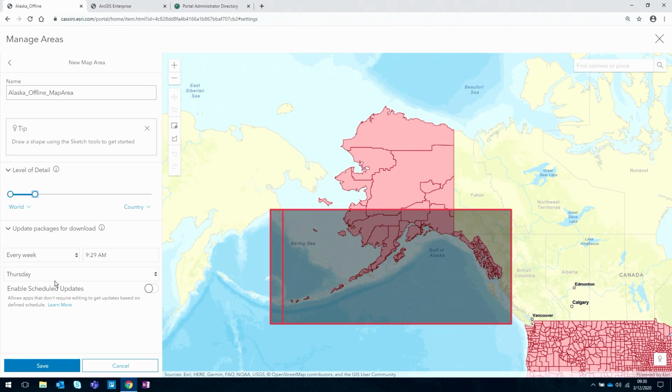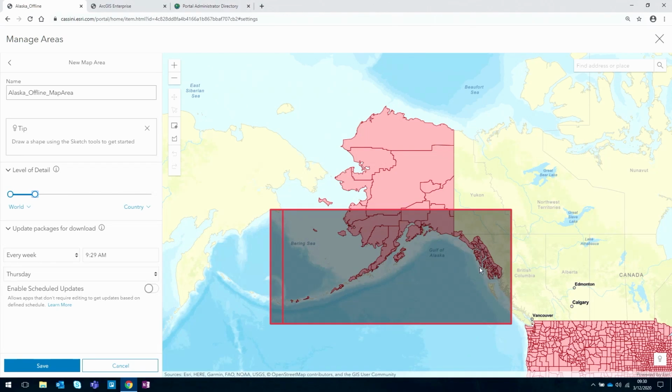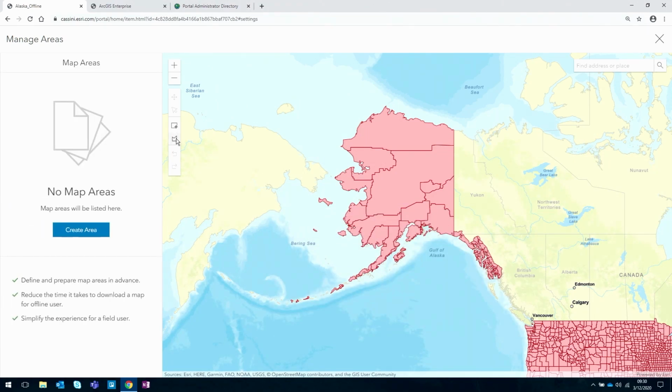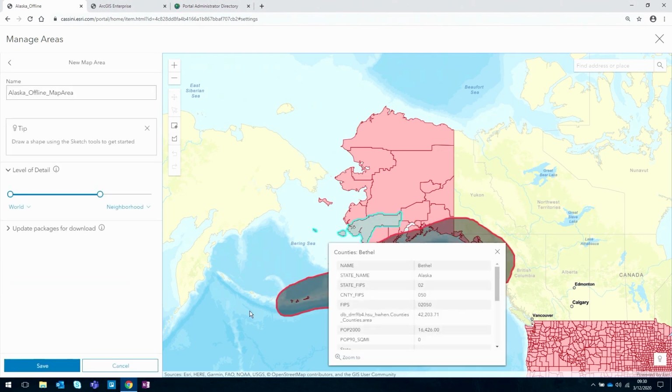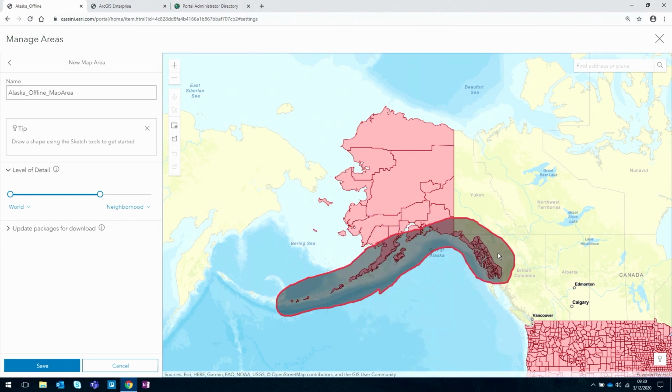But there's a lot of excess space right here. Let's take a look at that freehand tool. So I'll cancel this, and I'll use this tool for freehanding, and then be able just to quickly circle along the Aleutian Islands and in the Gulf, not worrying about all that extra sea. And this in itself is going to be saving myself a lot of data, not having to take it all offline unnecessarily, making it easier for my users.